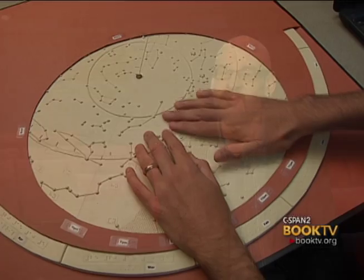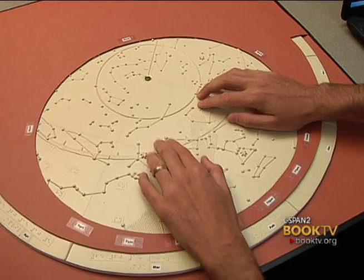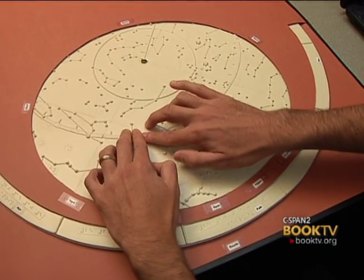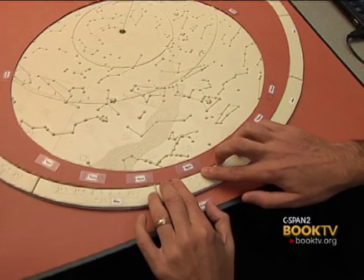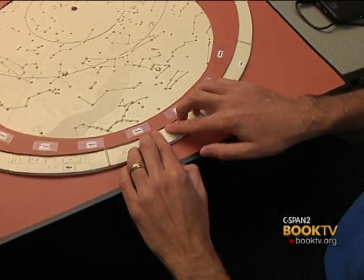We started to develop astronomy tactile material for our students, and that led to a tactile star chart. That was one of our first products that we produced, because in the planetarium we spend a lot of time learning constellations, major stars, a little bit about the seasons, and those things really had to be visual.